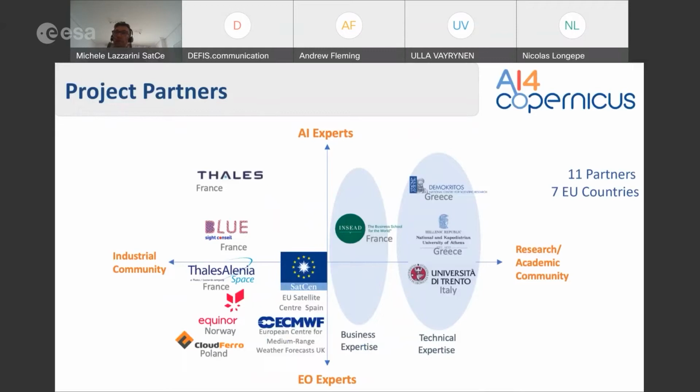The project partner consortium: the coordinator is Demokritos from Greece. You can see here we are trying with our consortium to cover the different aspects required for this project. We have an Earth observation expert, the AI expert, then of course we have the technological partners to support the development of the infrastructure, and regarding the users, we have 4 domains represented in the consortium. We, the European Satellite Center, will represent the domain of security. We have ECMWF, of course, mainly related to weather forecast and health. Equinor from Norway, representing the energy domain. And then we have University of Trento representing the agriculture domain.